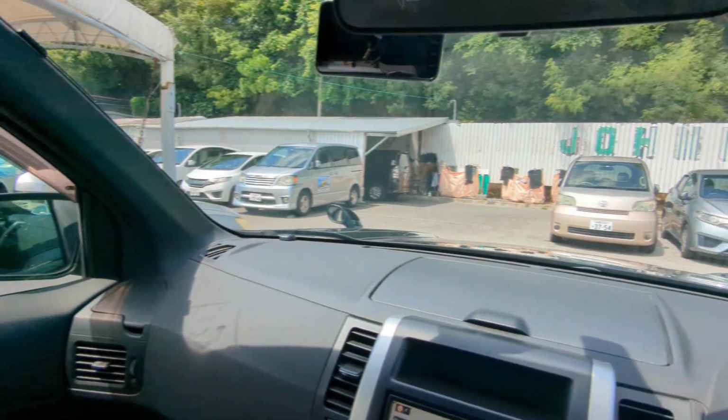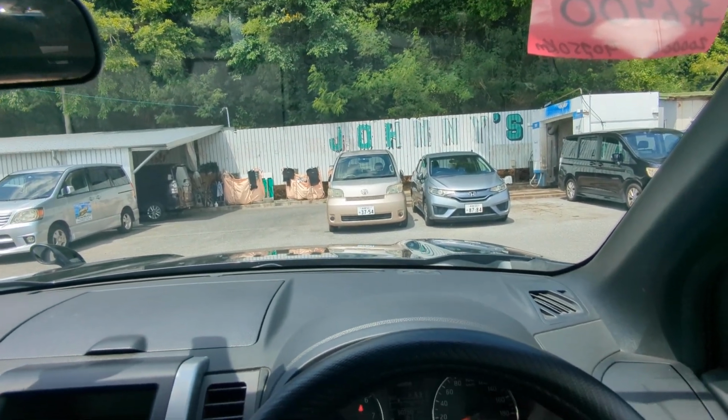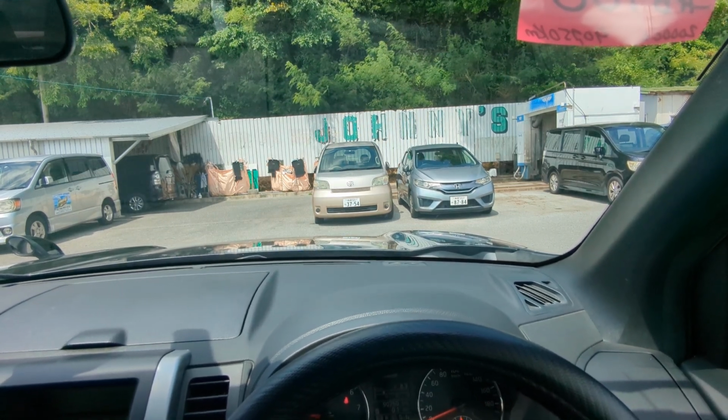Now, normally this time I showed an auction sheet showing you that this is a non-accident vehicle from mainland Japan. Please keep that in mind. Graded non-accident from the auctions up in mainland. All these other dealers out here can't tell you that on all their cars. We can for each one.